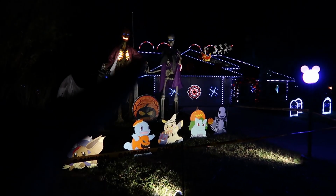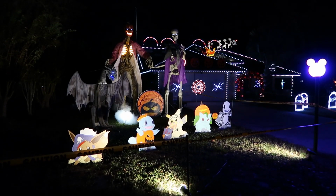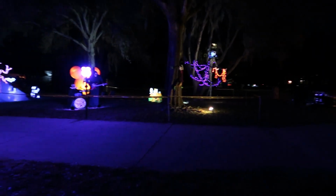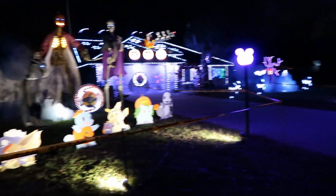Those skeletons there, they're so creepy, but they have eyes, like little TVs in their eyes. It's creepy, but cool. There's Jack Skellington over there. I'm going to show this from a couple different angles.